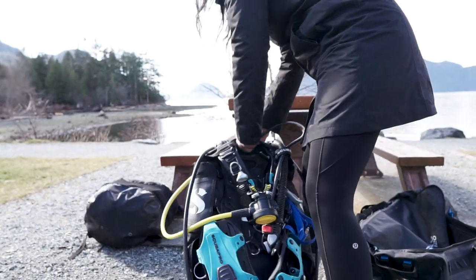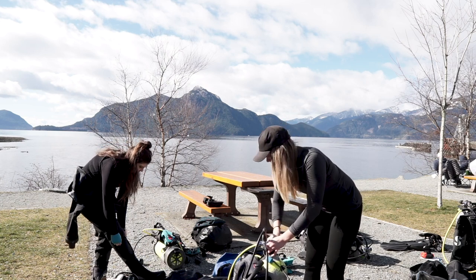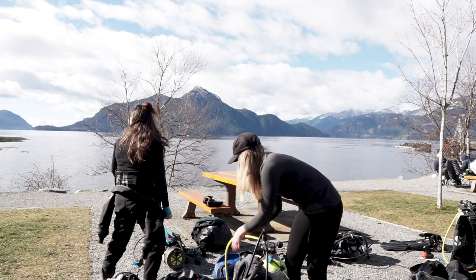Something that always makes me smile are the conversations we have with curious folks walking by, seeing us set up our gear. A family walked over and had a few questions to ask as we were getting set up.